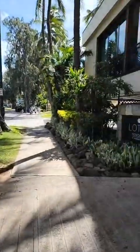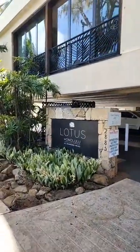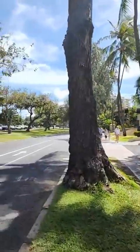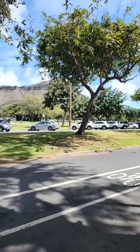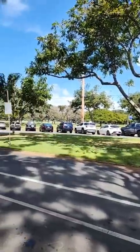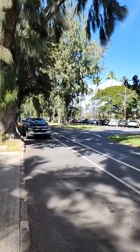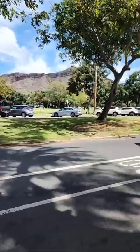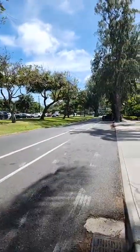This is the former W Hotel. Now the Lotus Hotel. You don't hear much about it. They don't do much advertising, to be honest. Oh, King's Village? Yeah. I actually really liked the W, but it did not serve their brand. Their brand is more of a younger hip crowd.